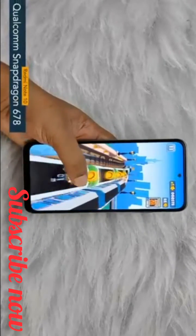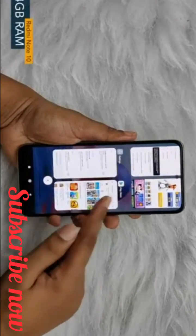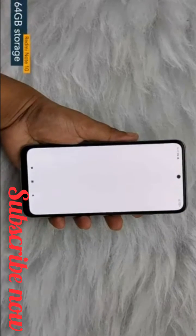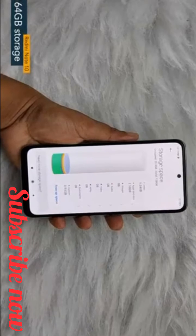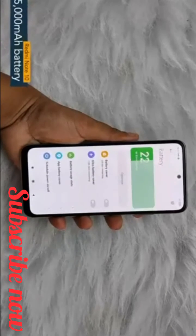Now let's get into the details about the internals. Redmi Note 10 comes with a Qualcomm Snapdragon 678 chipset with 11nm fabrication. For multitasking, you will get 4GB of RAM and the internal capacity of the smartphone is 64GB, which can be further expanded up to 512GB.